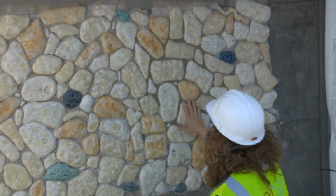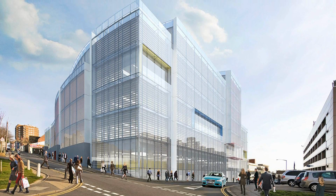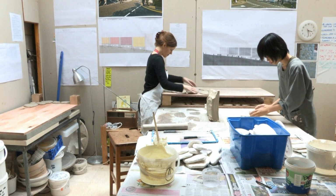I think Amex really wanted to give something to the community and just give something to the public, hopefully to brighten their day with a bit of glitter. It's one of the biggest employers in Brighton and Hove, and so we've worked cooperatively with them around the big building. Everybody in the community hopefully will care for it because they've been a part of it.